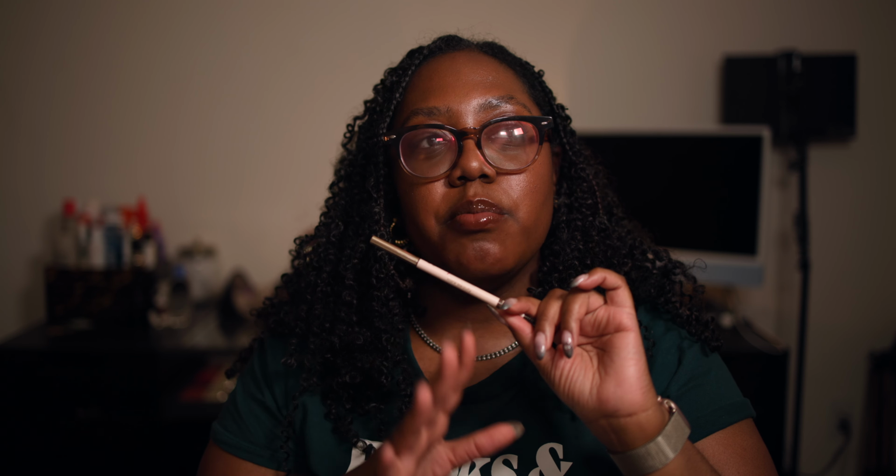Now let's get into the empties that I will not repurchase. The Rare Beauty eyebrow pencil, not because it's bad, but because it's not the one for me. I feel like with eyebrow pencils, it's like a vibe. You'll just know when it's the right one for you.